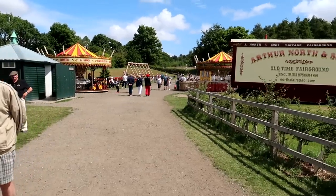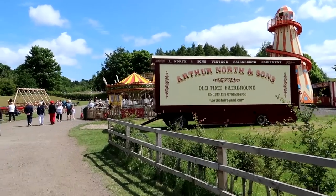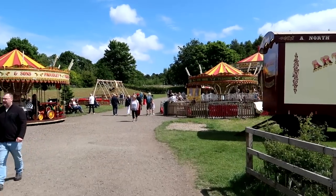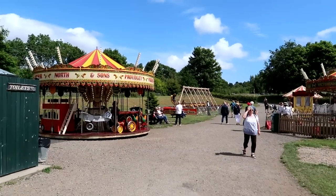Really fascinating to see. And then we got Arthur North and Sons Old Town Fairground just down here. She's lovely. Yeah, I don't think the rides are included in admission. I think you got to pay extra for the rides if you did want to do them. But yeah, this is nice. Didn't realise they had some rides down here as well.